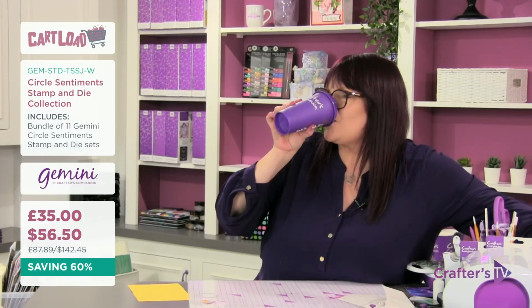Whew, it's a bit warm in here tonight. I'm going to have a quick drink while I'm waiting for this to go through. Either that or it's my own body heat. What is that called, that internal heating? I need to turn it down a little bit.